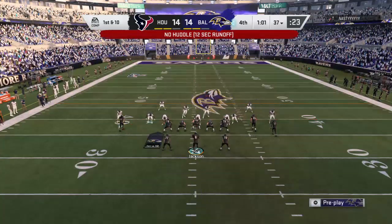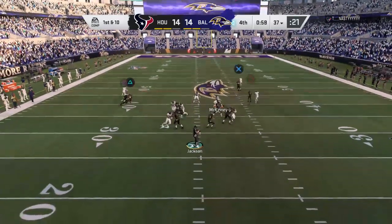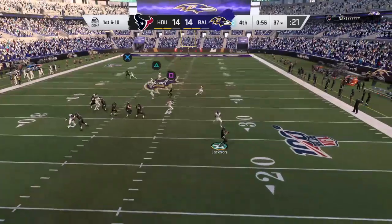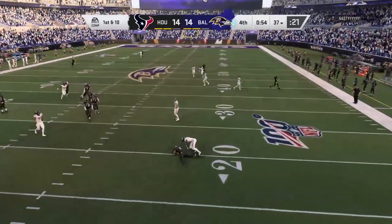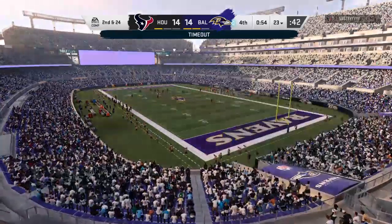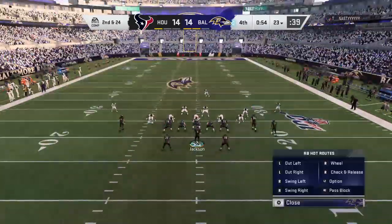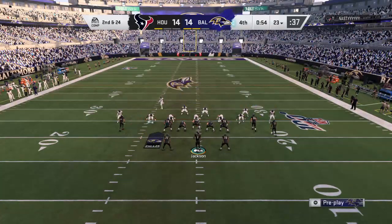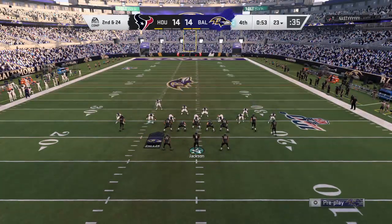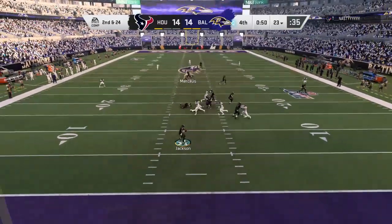Big yardage after the catch. That one winds up going for 36. Here's Jackson to throw. And he can't get a throw away. He's taken down. Now the Texans will use one of their 2 remaining timeouts as they get the stoppage with a little over 50 seconds left to go in the game. So after the sack, a scenario you certainly don't work on too often. 2nd and 24.